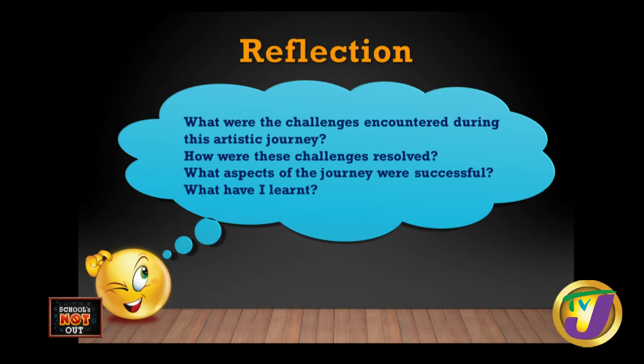Now, this part of it also is very useful, this aspect of the reflective journal. The reflection is of paramount importance, and again, what you want to do for this part of it, you want to also not just reference your own journey, but you perhaps would want to reference the journey of the artist as well, to help to tie the whole experience together. So what were the challenges that you as an artist encountered during this 2-year artistic journey? What are some of the challenges, and how were you able to resolve some of these challenges? Yes, that's basically what you're doing.